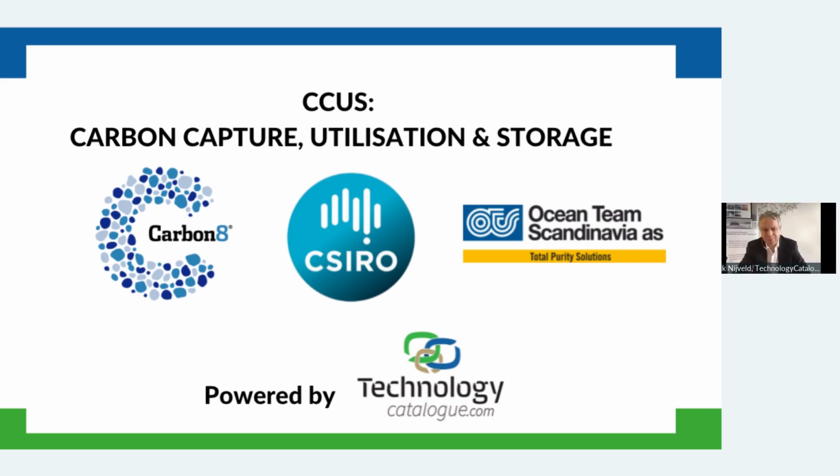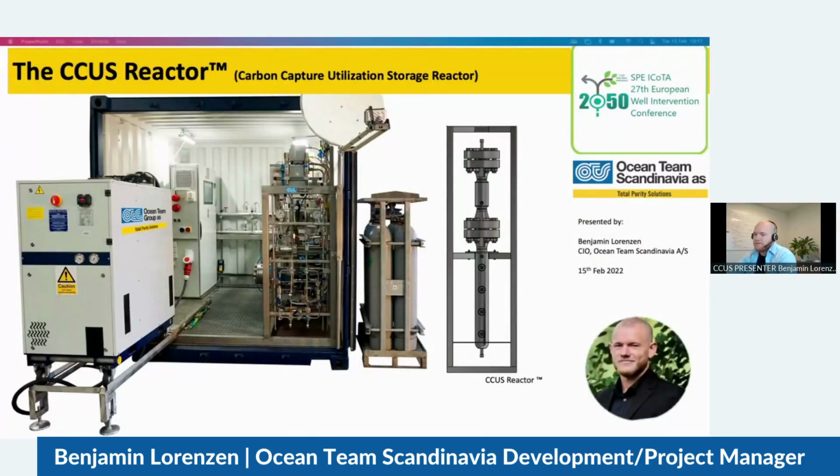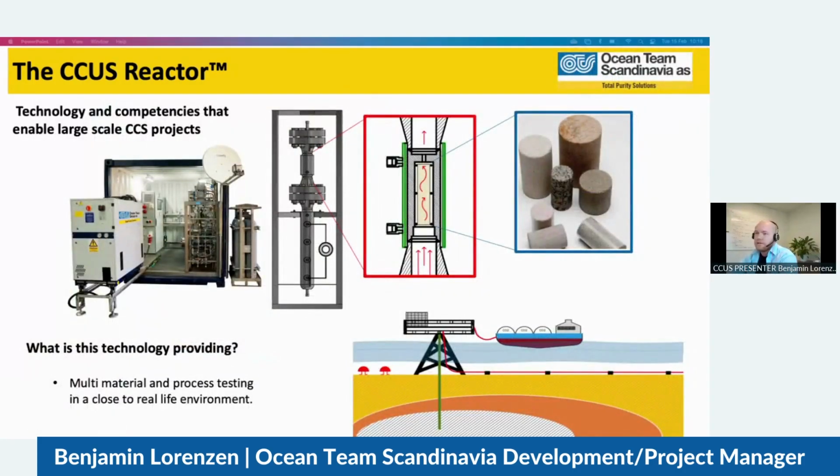Thank you, Eric, for that introduction, and thank you to the past presenters for some interesting information already. I'm going to be presenting this technology that we have been working with at OceanTeam. This is the CCUS Reactor, the carbon capture utilization storage reactor system that we are working on. Maybe I should mention I'm working as the CIO here at OceanTeam Scandinavia.